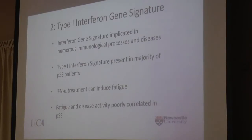The next thing we looked at was the type 1 interferon gene signature, which is implicated in a number of immunological processes and diseases. It's also present in the majority of patients who have Sjogren syndrome. And interferon alpha treatment can induce it. So I think it's an interesting thing to look at here.